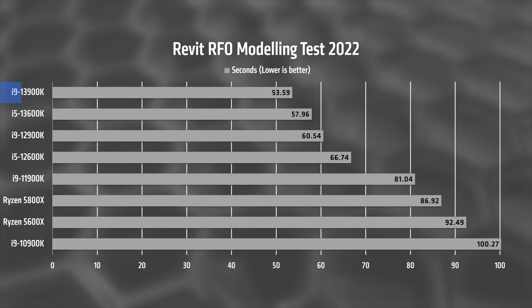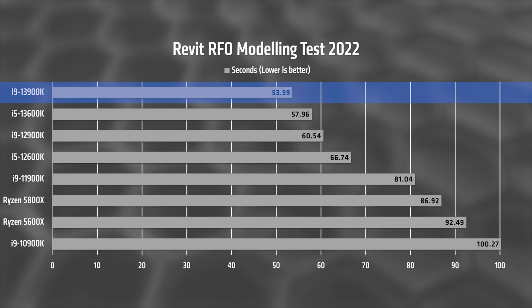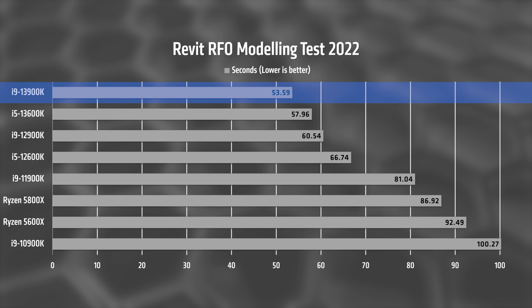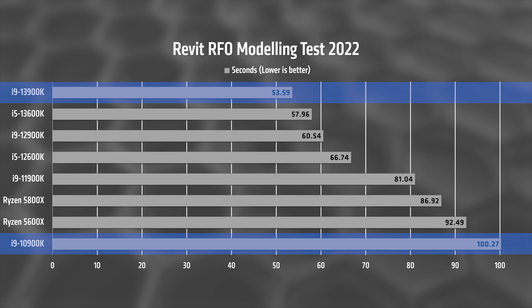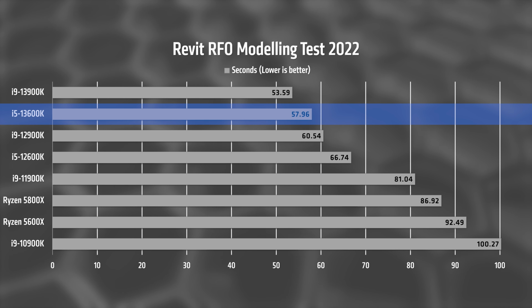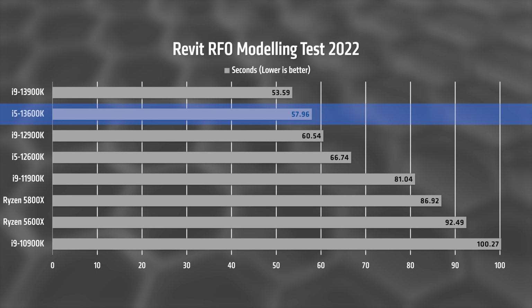A fairly modest 11% gain was had in the Revit modeling test, putting the i9 3900K at almost 50 seconds, which is astonishingly close to being nearly twice as fast as the flagship 10900K from only 2 years ago. Similarly impressive is that i5, mate, because that goes sub 60 seconds as well, ahead of the 12900K. Good for Revit, that is, mate.